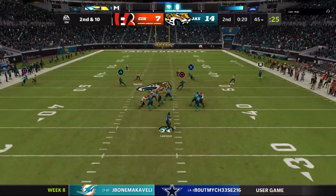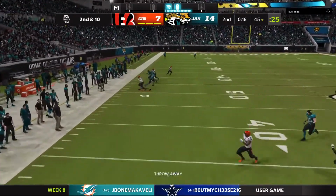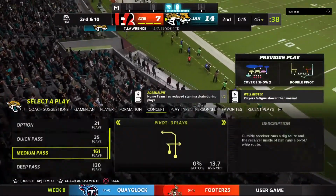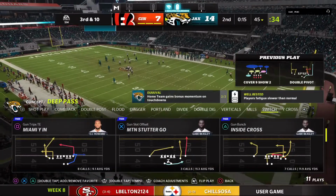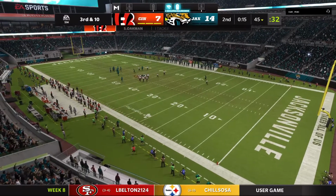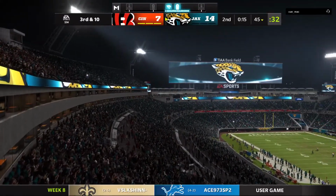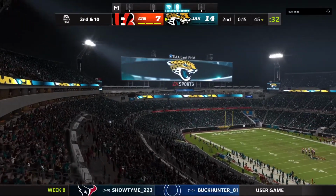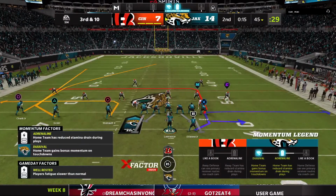From the gun, it's Lawrence. And seeing nowhere to throw, he chucks this one away from harm. Incomplete. Now it's 3rd down. Good coverage on the outside, and I think that's where he wanted to check that down to. But once he saw the danger over there, he just threw that one over everyone's head. Smart play. So back-to-back incompletions, and that has him staring at a 3rd and 10.